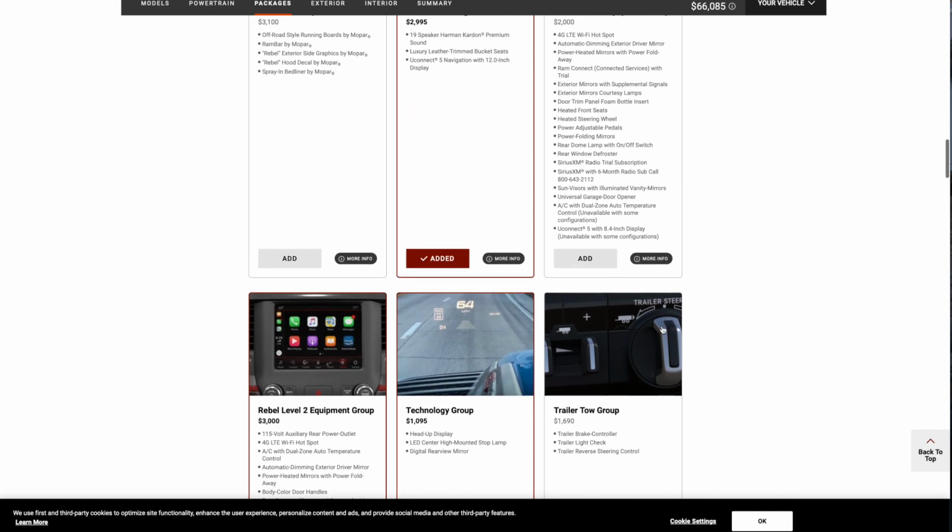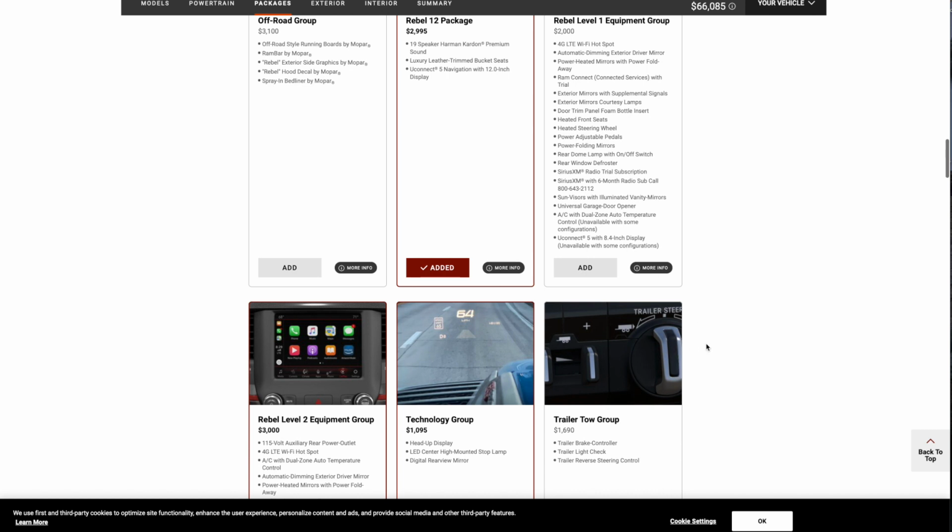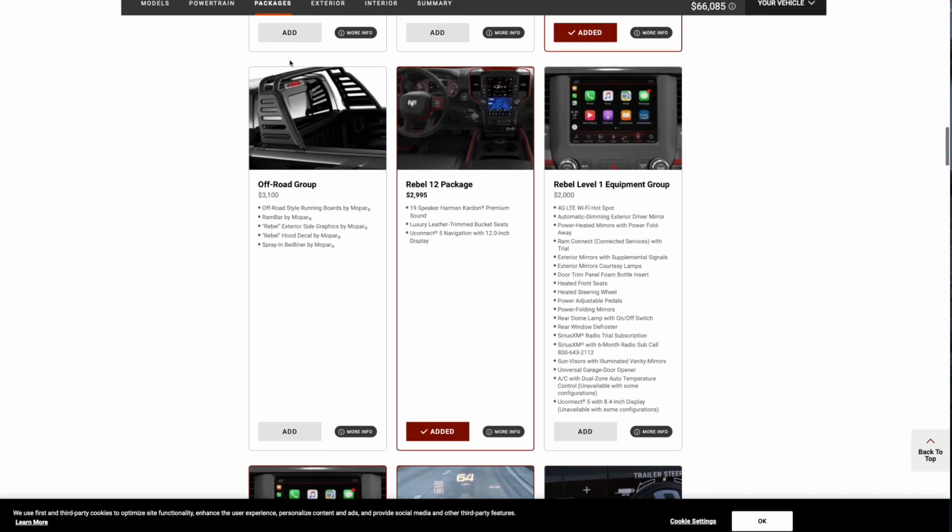I don't use that in any of it. I've had that package in my trucks before. I've never used it. I kind of like the ram bar on the Rebel. I don't know that I would pay $3,100 for it. You get the off-road style running boards, the ram bar, exterior side graphics, hood decal, and spray-in bed liner.